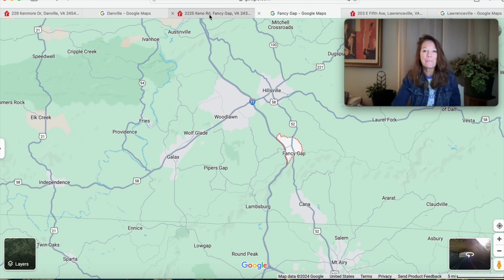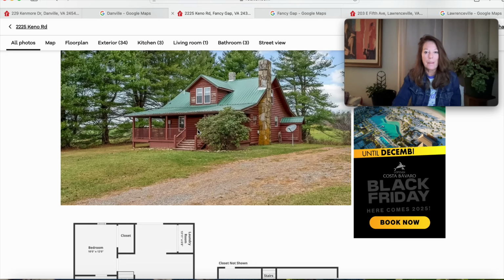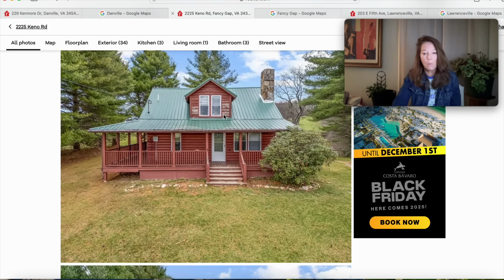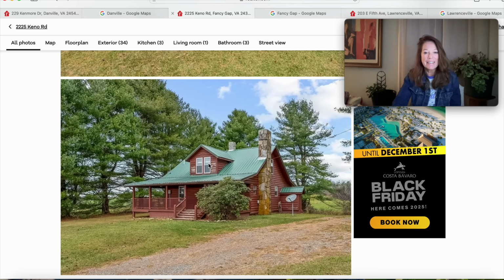It was awesome. And so this is a very nice log build for $150,000 on 2 acres of land, 4 bedrooms, 1.5 bathrooms, and it has 1,279 square feet of space. Got to scroll back up here. Look at how cute this is. Green metal roof. We do have a dormer upstairs. Covered wraparound front porch. Lovely. How nice is this? Fancy Gap, Virginia.